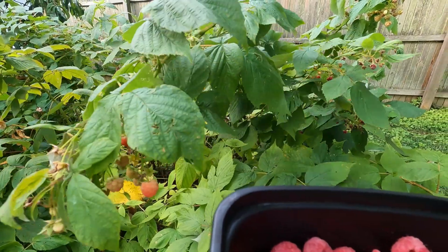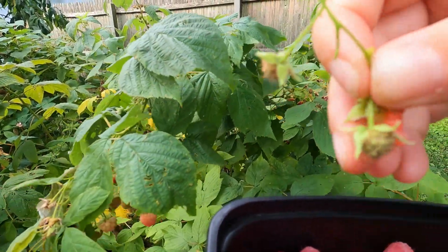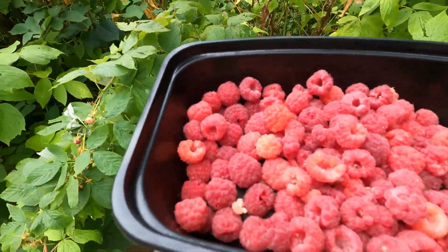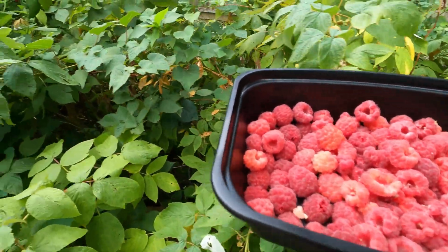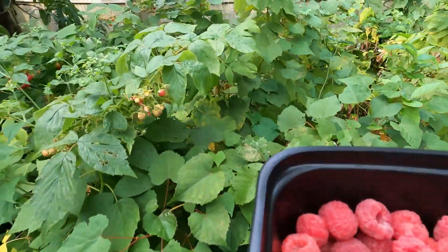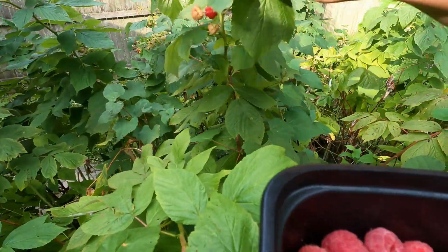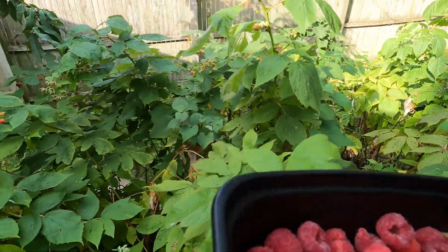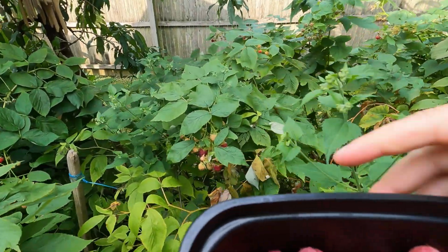It's early September and I just want to give you guys a quick garden update so you can see what we've been growing in the garden, what we've been picking. It's been a really great year for the garden. We've had enough rain, we haven't had to water very often, even though it's been hot. The garden's really produced a lot of different crops and I'm excited to show you.